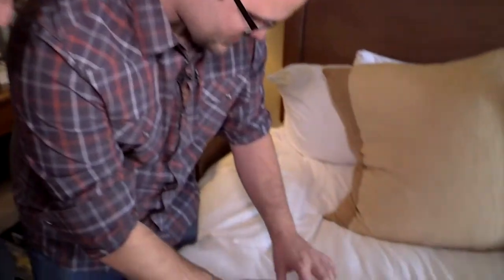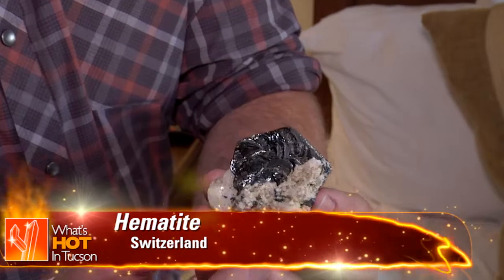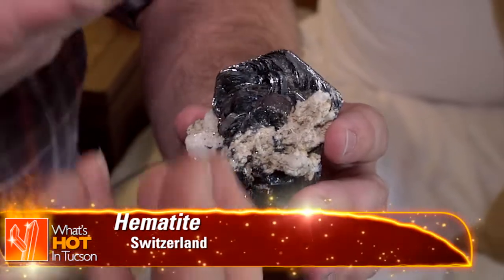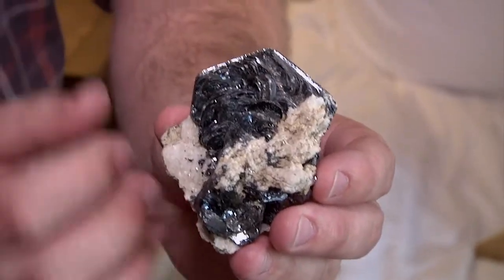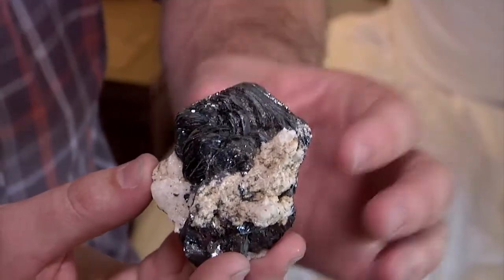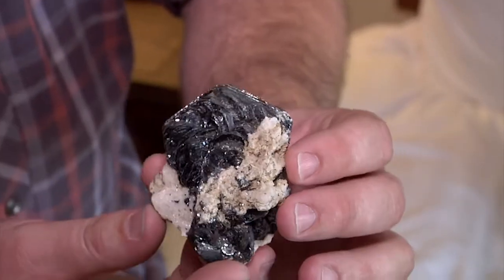We're going to start with this specimen, another old classic. It's a hematite from Switzerland. Isn't that sweet? Really, really sweet piece. Great luster. Really large size, beautifully positioned on the matrix. A little bit of feldspar with it, and just sitting right on top, which is really nice. And those rosettes normally are not that large, to be honest. Most of them, or a lot of them anyway, are a little on the dull side. This one is really nice and lustrous.